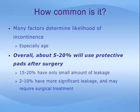Overall, about 5 to 20% of men will use protective pads after surgery. 15 to 20% have only a small amount of leakage, while 2 to 10% have more significant leakage and may require surgical correction. When necessary, good treatments do exist if leakage persists.